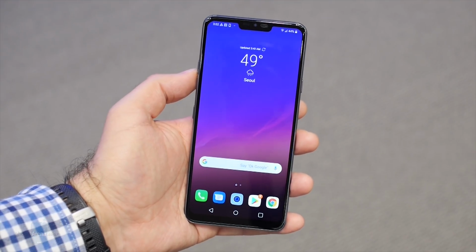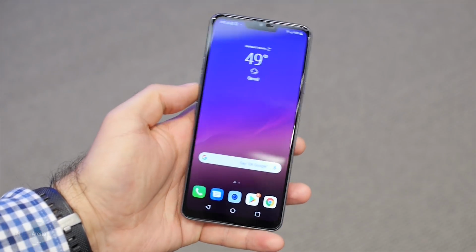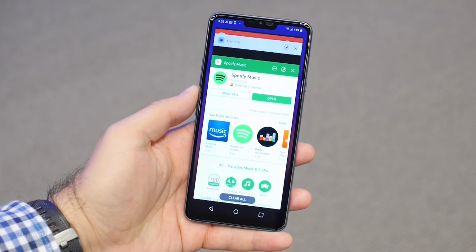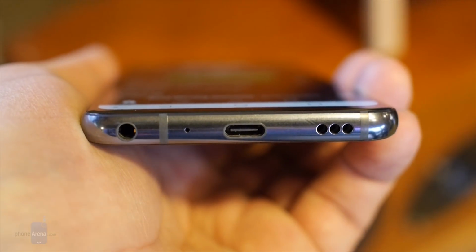It has reworked its interface to look better, and it feels like one powerful, fast phone. In addition to that, LG also bundles this with high quality audio and a loudspeaker that can sound amazing.